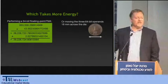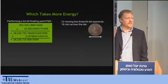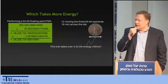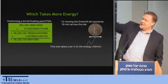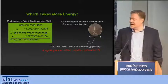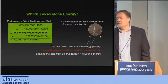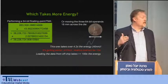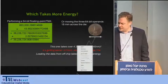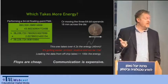And if we take the amount of energy it takes to perform that and compare it to the amount of energy that it would just take to move the operands 18 millimeters across a die, it turns out that it takes over 4 times the energy in 40 nanometer technology to move operands across the die than it does to perform that complicated operation. And that's going to become worse. By the time we get to 10 nanometers at the end of the decade, it'll be 15 times more energy. So moving the data is the really expensive part. And heaven forbid if we actually have to move that data from off of the chip hundreds of times. More energy to move the data than to do the computation. So, flops are cheap and communication is expensive.